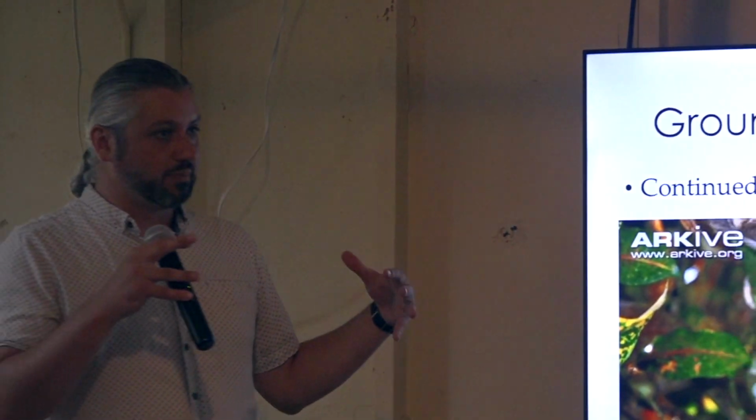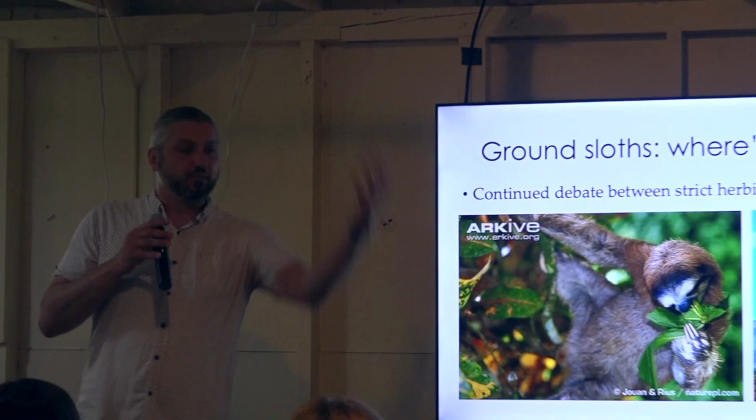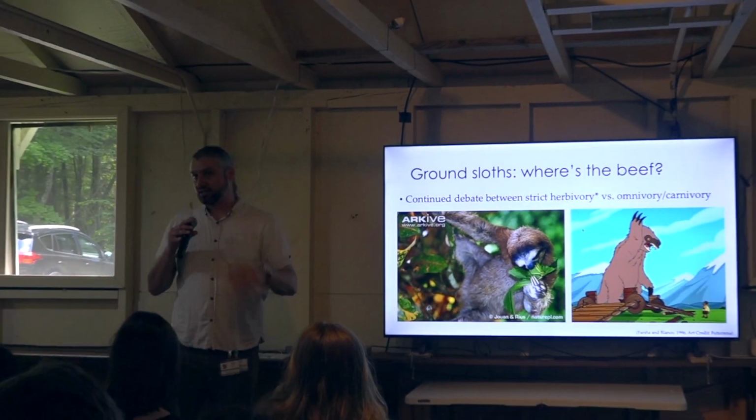So his solution to not finding any carnivores at this fossil site was to propose that maybe the ground sloths were eating the meat and there were just these cryptic scavengers, up to the point of suggesting that this sloth, remember those glyptodonts, those armadillo-sized Volkswagen Beetle-looking things, were running up and just flipping those on their back and scooping out the insides with their giant claws.